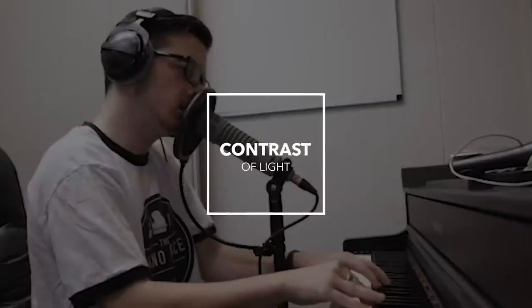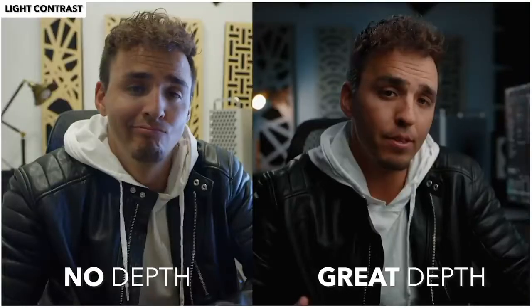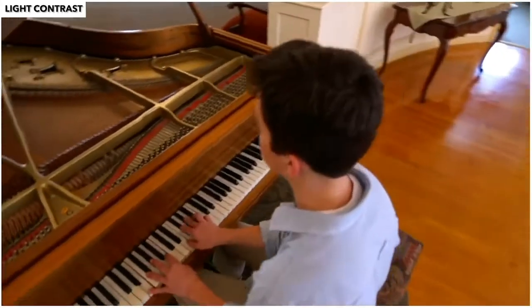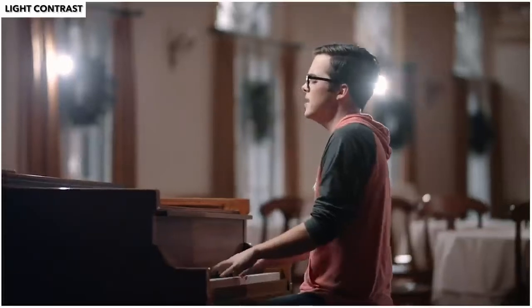And the third reason is light contrast. The background is the same brightness as the subject, so there's no depth or separation of the subject from the background. The image just looks flat and boring, and most rookies do a poor job at creating depth in general, and there's a lot of ways you can create depth, like using foreground or leading lines, but one of the best ways to have contrast is by using contrast of lighting.